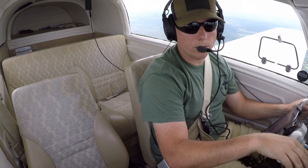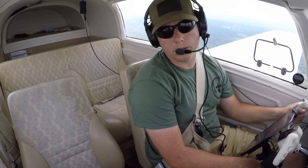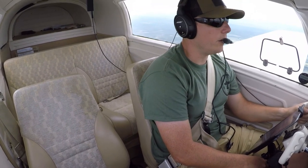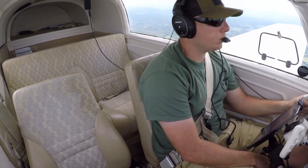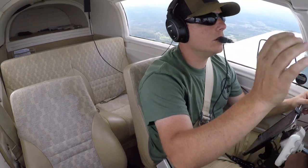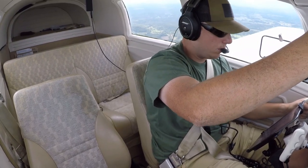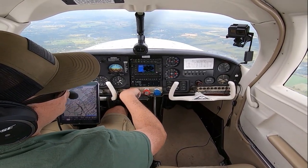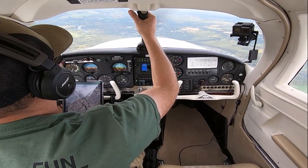Slow her down a little more. We're slowed way back. We got 20 inches of manifold pressure and about 2,300 RPM, and we're still doing 130 knots, about 130 knots indicated. There's not really any wind up here, but just little bumps here and there. We're heading for Coal Belt. I'm going to pull the power back a tiny bit more and head down. Stay in that green when there's some turbulent air.